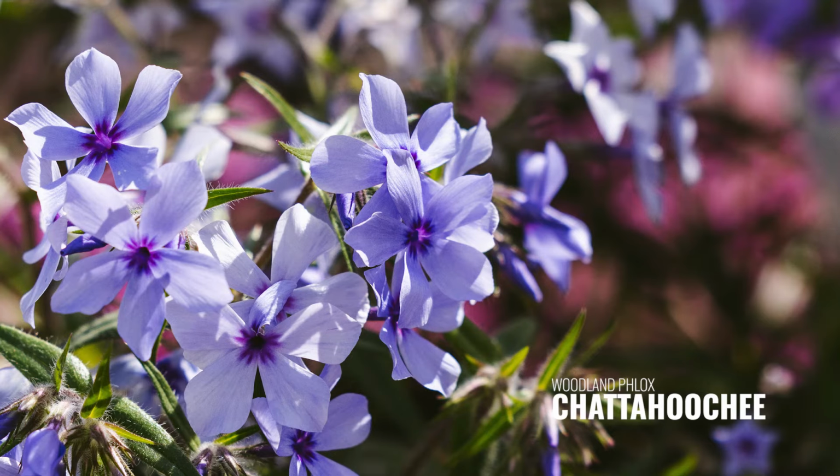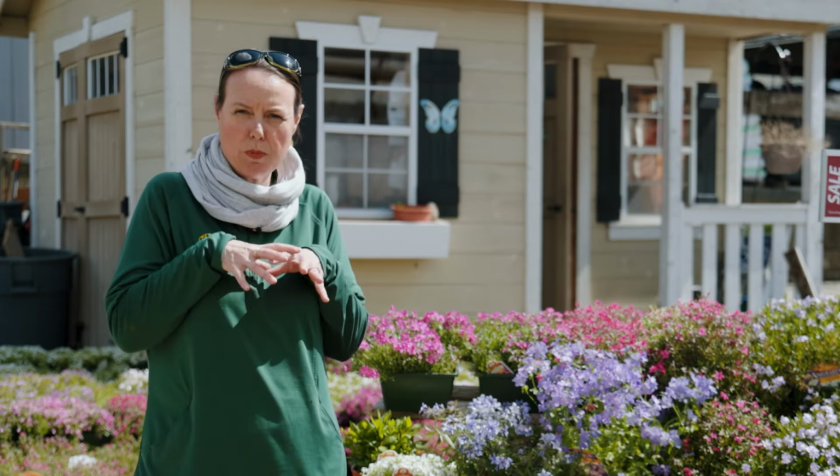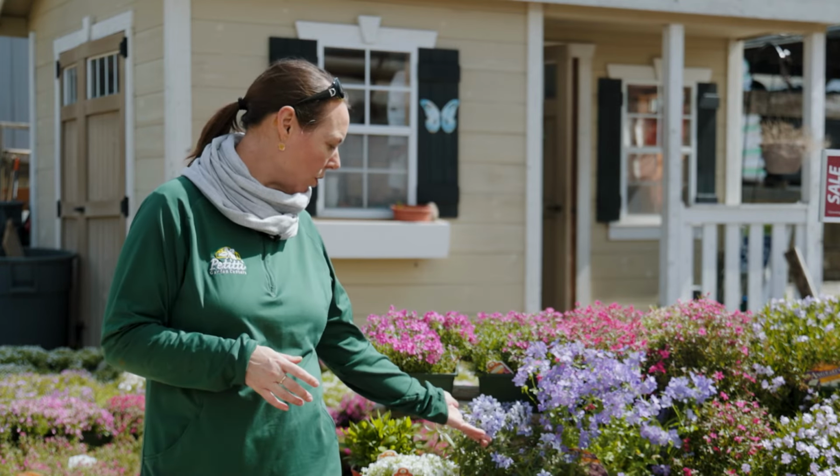Chattahoochee right here is a little bit different. It's got a darker blue, but it's got a really pretty sort of pinkish violet eye in the center. And it has more of a sprawling habit to it. Again, not quite ground cover, just kind of opens up a little bit more as it grows. But again, really pretty, very different, and again, very adaptable to our soils and our landscape conditions. So that's really nice. The last phlox that I'm going to mention is actually Phlox Paniculata.